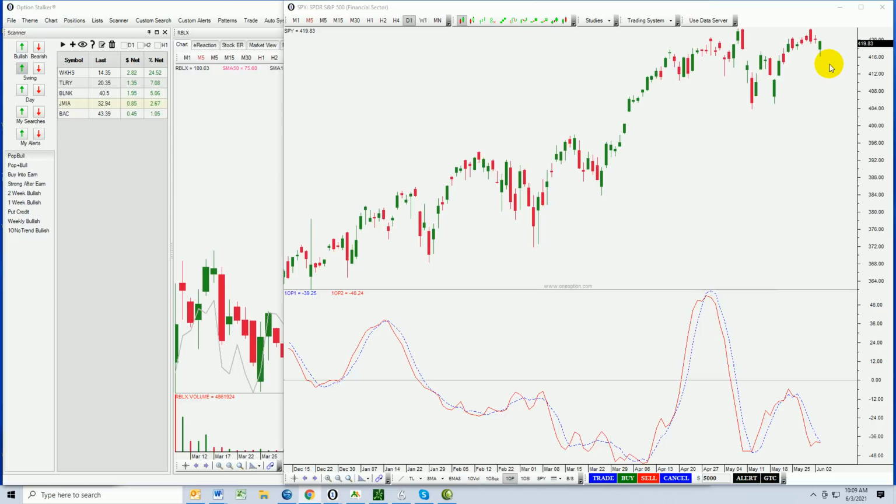ADP came out and reported that there were almost 1 million new jobs created during the month of May in the private sector. Gangbuster number. That means we're probably going to get a really good unemployment report tomorrow. And I'm expecting a massive revision to the April unemployment report number. If you recall, last month it came out at about 225,000, and analysts were expecting somewhere in the neighborhood of 1 million. I know that I'm reading employers are having a hard time finding qualified workers right now.